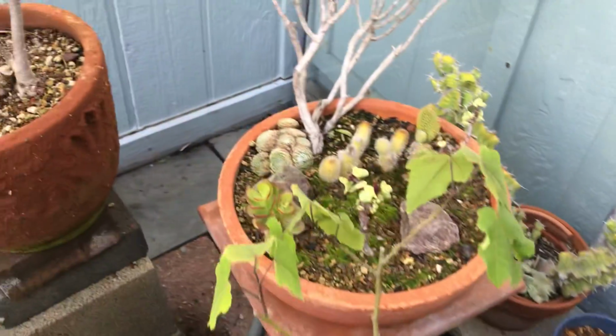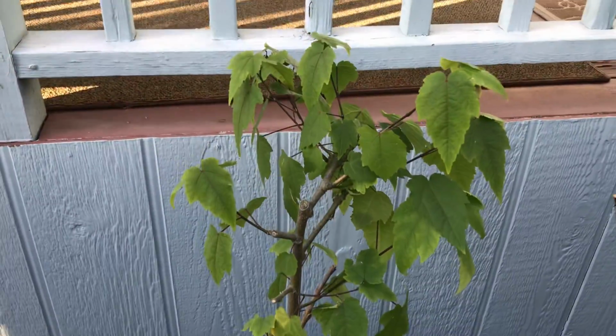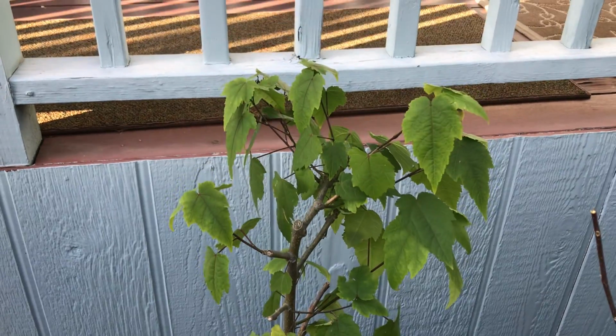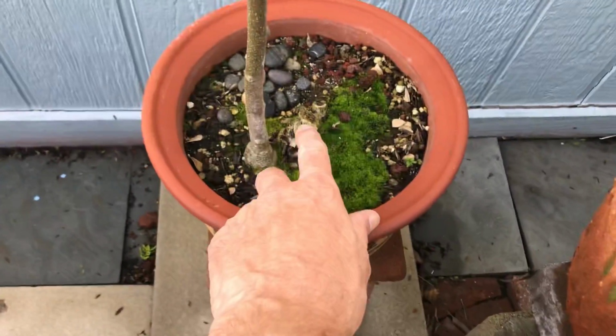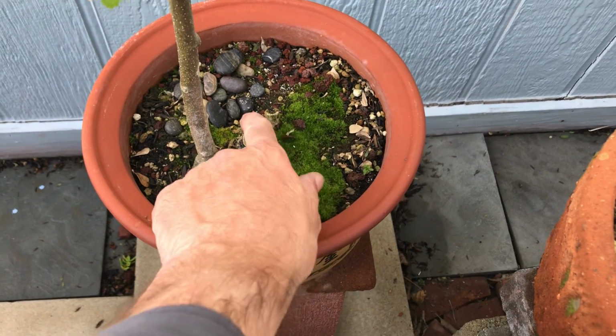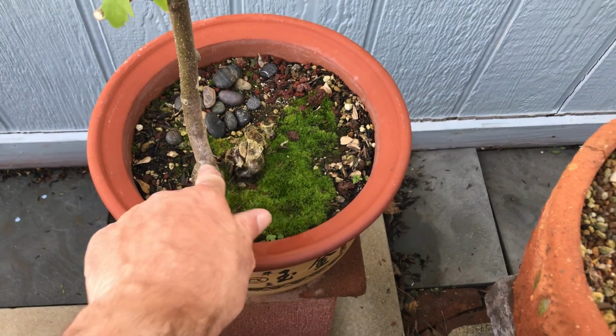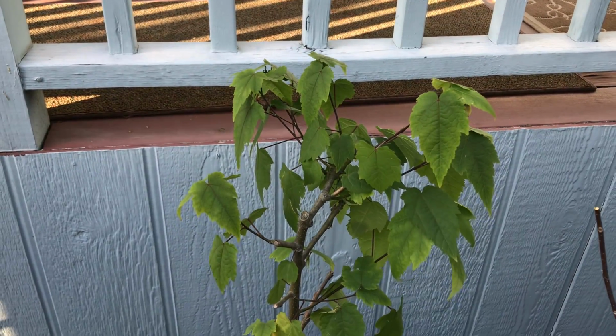Okay, we have some more over here. This is another one. This is a cutting. This is the same one that's over here that I got from the botanical garden in Torrance. And it's still healthy. You can see how many times it was cut. It was damaged once when I was taking out another tree. Then it grew again. Then it grew again. This might be the 3rd or the 4th. It's just amazing. You've heard it before, you can't kill it.